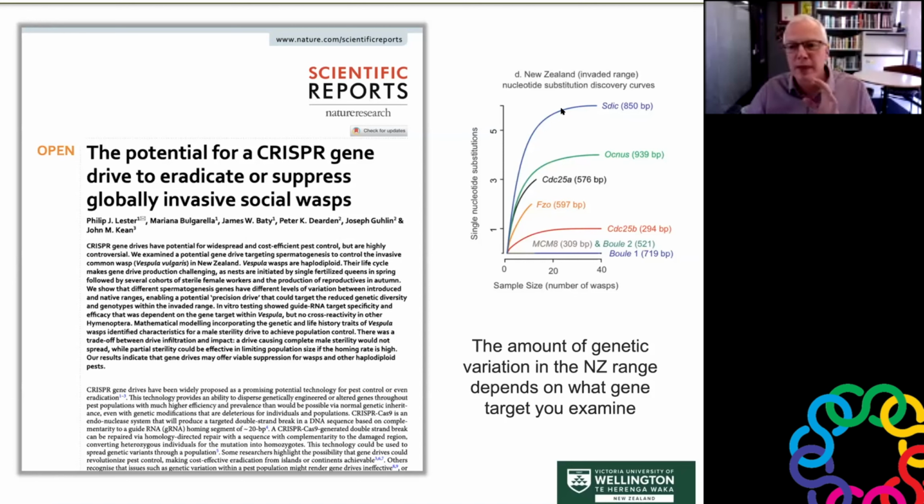People are concerned about that level of variation, especially high levels of variation in terms of resistance development for gene drives out there if we were to use them. And what we've found is, okay, there is variation out there. You can select genes involved in reproduction that have almost no variation, or genes that have a lot of variation, and utilize those. So we're trying to get a handle on, well, could resistance develop out there? Well, it might be able to develop if you utilize genes like this one, but if you use genes like this one, then there is very little genetic variation and resistance probably wouldn't develop. So there are limited amounts of genetic variation in the New Zealand range. It depends on what genes you target.